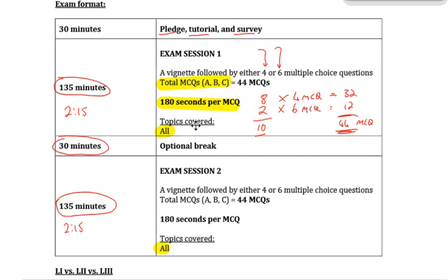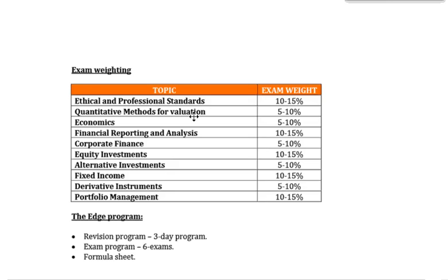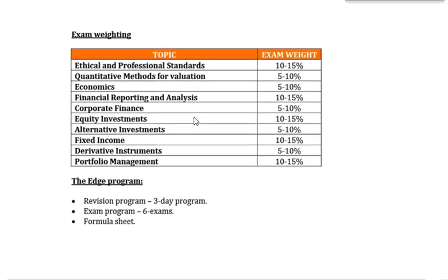We move down just a little bit, and I just want to show you on page 2 over here a little bit of the exam weighting that we look at. Again, what do we notice? You see that the exam weighting works in bands. They've done that now across all 3 levels, so we won't know exactly how many questions there's going to be. We just have a bit of a sense in terms of the exam weighting, and you can see what they've done essentially is there's kind of like big weighting topics and smaller weighting topics.